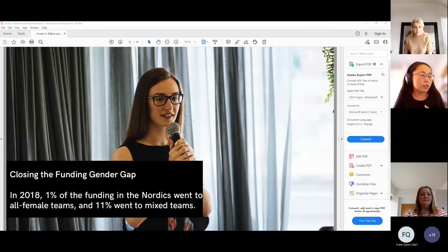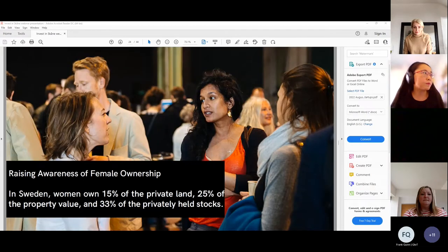And the reason why we think this is very important, why we do that, is that we want to close the funding gap. And this data is a little bit outdated, I'm sorry, but I don't think this has changed dramatically yet. I think there's still clearly a lack of funding to female founders or founders of different genders. So this is something we would like to change by organizing these workshops and initiatives.